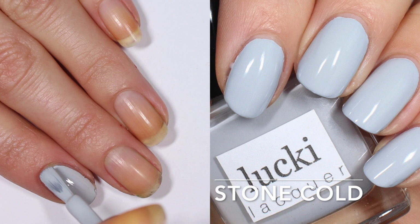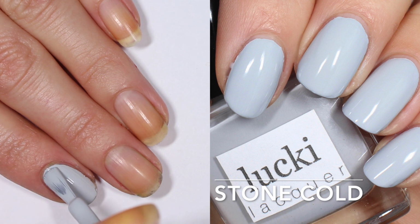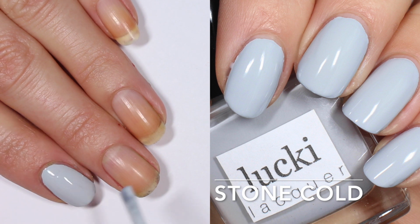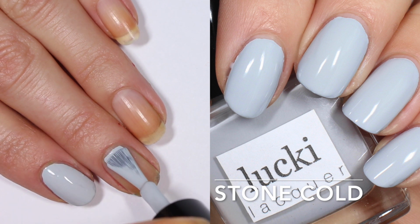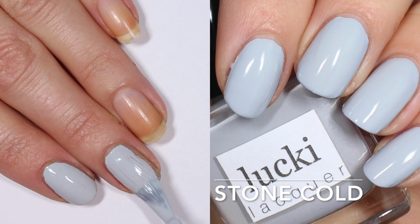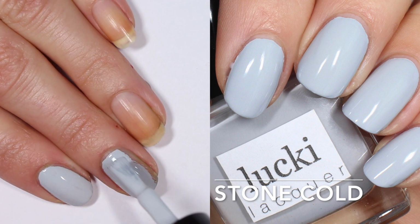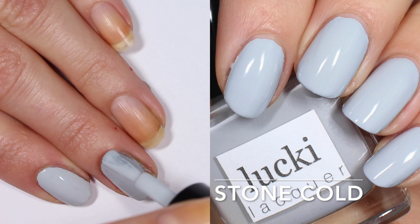Alright, this one is Stone Cold, which is such a great name. It is described as a cool toned light gray, and this one is definitely a lovely light gray. I think it is really nice for winter. I love gray in the winter, especially not in December when I want to wear holiday polishes, but in January, February, I think grays are really, really nice.